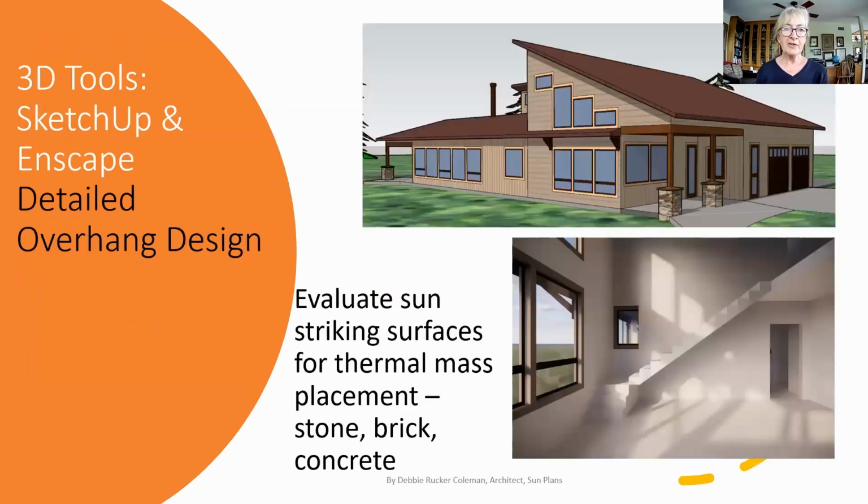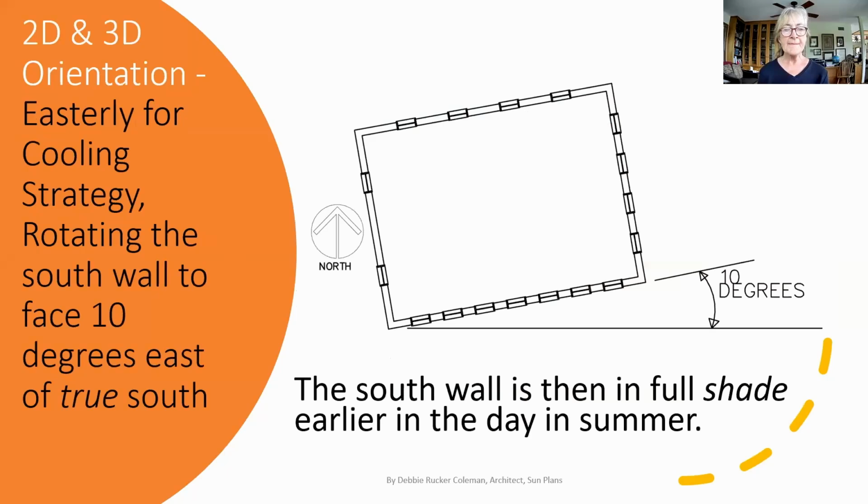As you get a little bit further with the 3D modeling, this was just an example in SketchUp. Moving to Enscape, you can start to evaluate the inside. You can look at the surfaces that the sun is heating. And if that sun goes directly into a material, it's going to store the heat better than if that room is full of carpet and low-mass materials and nowhere to go but to make the occupant feel hotter.